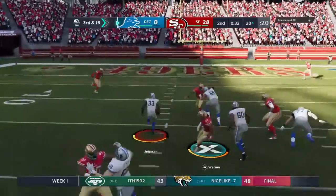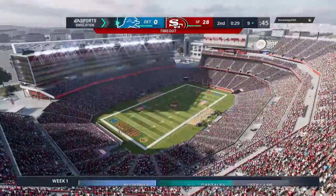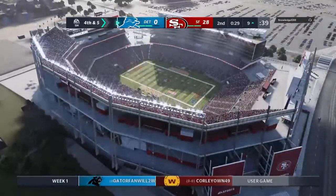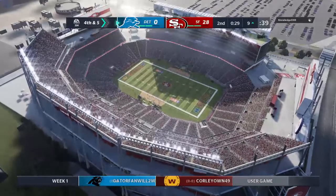On third down, Johnson. And he'll be brought down well short of the first at about the 9-yard line. The 49ers now going to use the first of their timeouts as the clock will stop with just under 30 seconds to go in the first half.